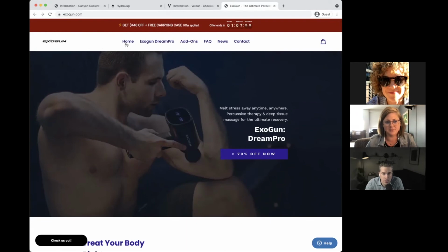Home in your navigation, it should not be there. You're taking up a really valuable navigation spot that could be useful for products. The problem with this is people are going to click on your logo if they want to go to the home page, or they'll just use the back button in their browser, right? So really don't need to list home. It just takes up that valuable spot.